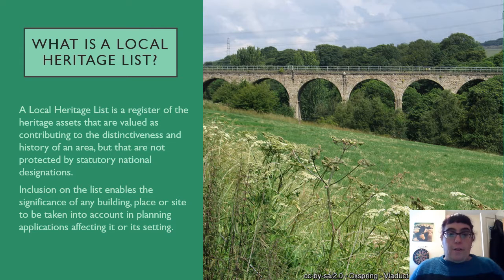Inclusion on the local heritage list enables the significance of these historic places, whatever they might be, to be recognised and be reflected as part of the planning system and hopefully protected, so that any planning decisions that are made that affect the heritage asset or its setting will take the heritage asset into consideration and its value to the local community.